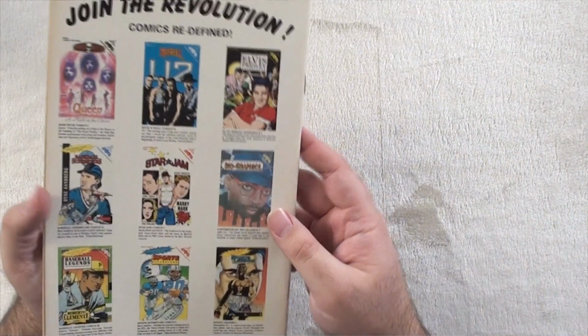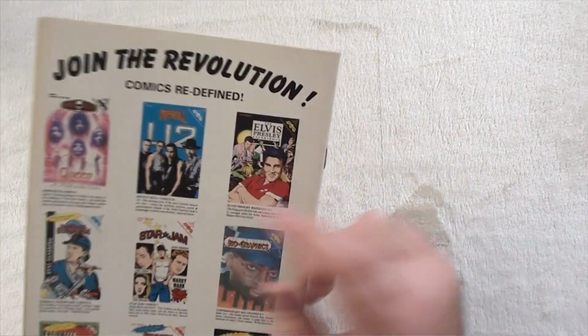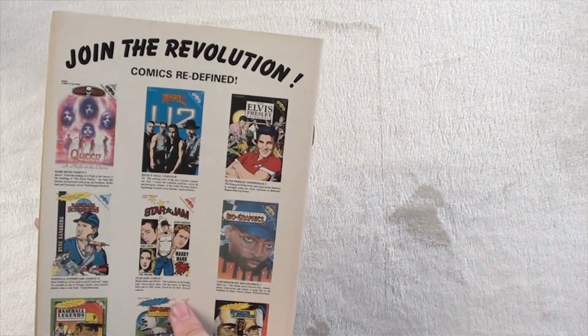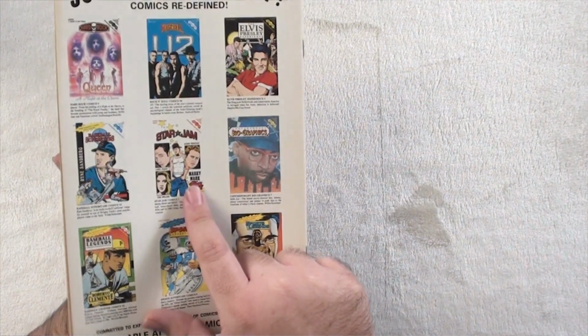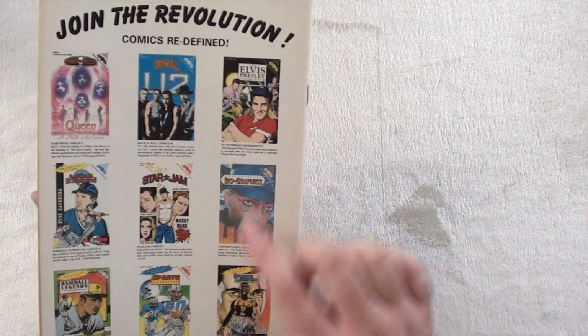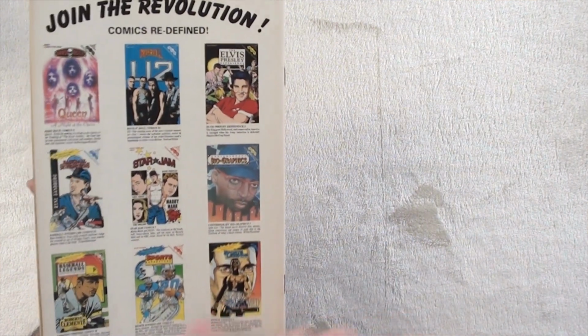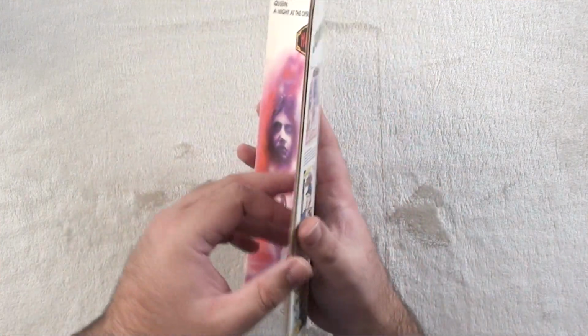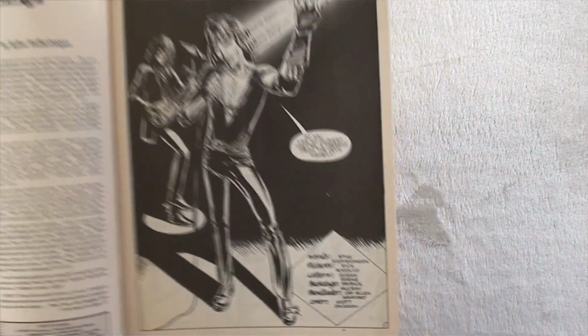Really neat. On the back here we have other Revolutionary Comics. We have a U2 one, Queen, Elvis Presley. We have a baseball one, Marky Mark. That's kind of interesting. Different things here. Football, you know, whatever. Maybe Muhammad Ali or something in there. So that's very cool. I'll show you an example of the artwork here.